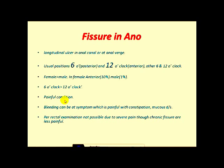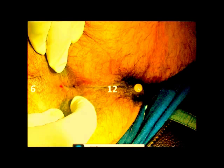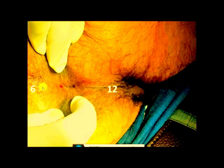The symptoms can be bleeding, which is painful, associated with constipation, and mucous discharge can also be present. Per-rectal examination is not possible due to severe pain, though a chronic fissure can allow per-rectal examination, which is less painful. So this is the pubic symphysis, this is the scrotum, this is 12 o'clock, this is 6 o'clock. There is a fissure, which is a breach in the skin, at the 6 o'clock position.